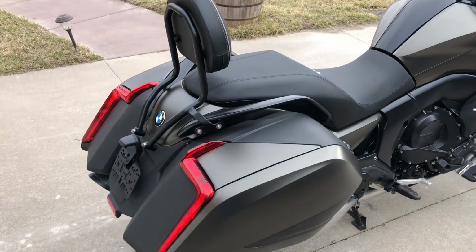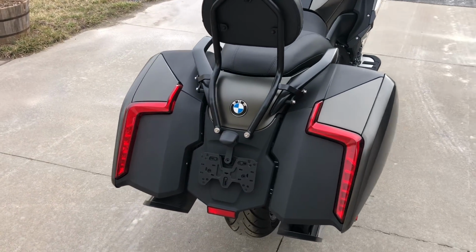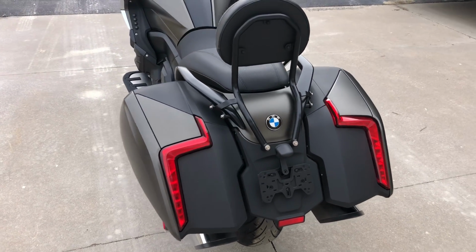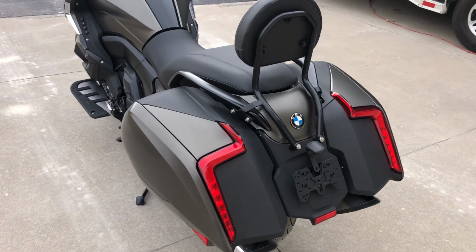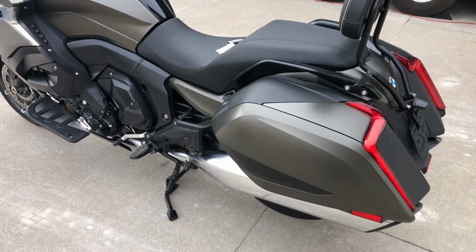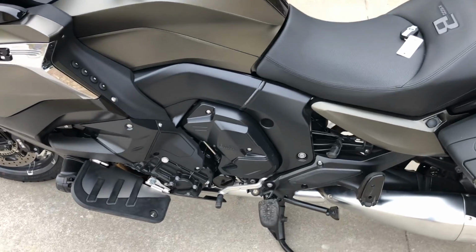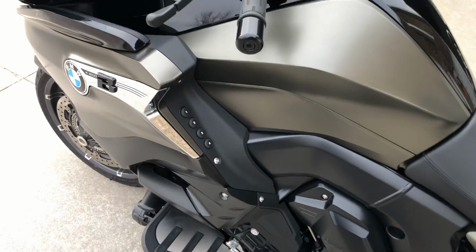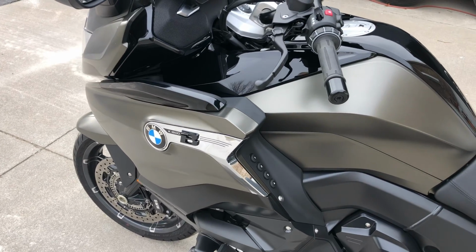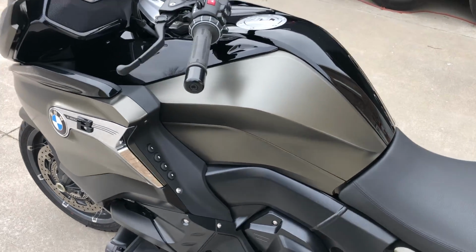It has traction control, engine braking control. It has hill start control to help you start when you're on a steep hill. It has a feature called Quick Shift, which lets you shift up through the gears when you're on the throttle without having to use the clutch. So you can grab a handful of throttle and pop it up through the gears, and you're in the triple digits before you know what happened.